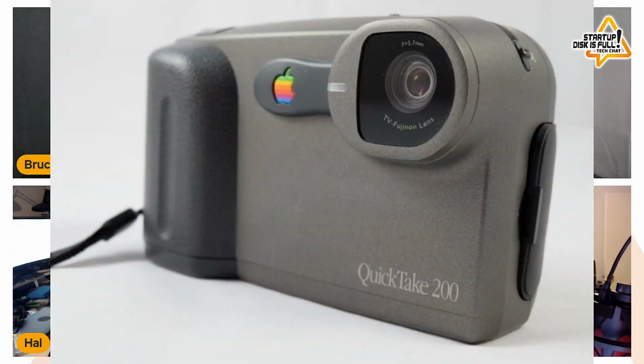How about you, Dana? What was your first digital camera? So my very first was this right here. Nice. Oh, wow. Yeah, it's fancy. I couldn't afford Apple stuff.